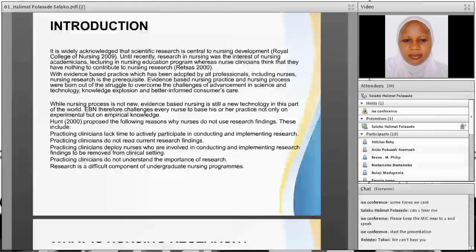Evidence-based nursing practice and the nursing process were born to overcome the challenges of advancement in science and technology, knowledge explosion, and better informed consumers of care. While the nursing process is not new, evidence-based nursing is still a new technology in some parts of the world. Evidence-based nursing, therefore, challenges every nurse to base his or her practice not only on experiential but on empirical knowledge.